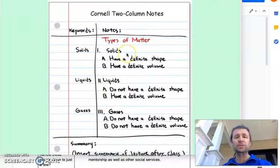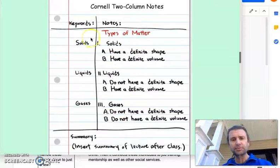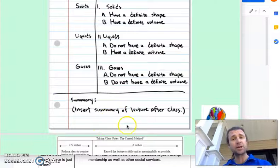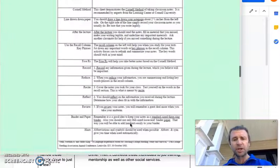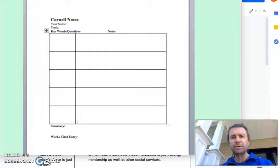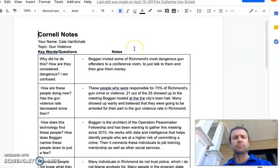So here's a very simple example, types of matter. Here are the notes, here are the keywords, the notes on the notes, and then here's the summary. Again, I'm going to ask you to put a full citation at the bottom here. Here's another example of that. So here's the template that I'm going to ask you to use. Here's another example of one that's very successful.